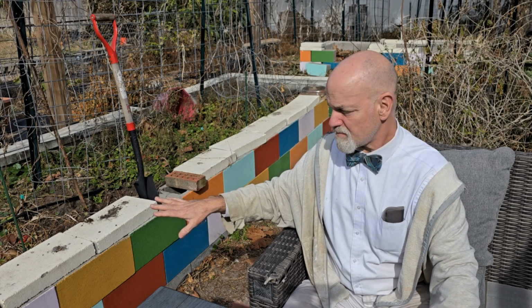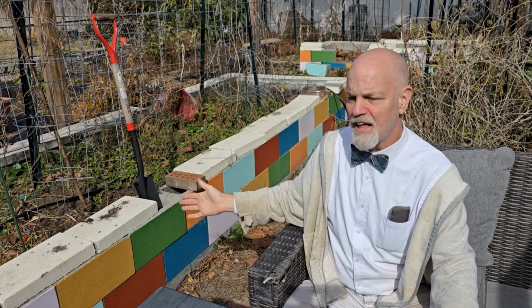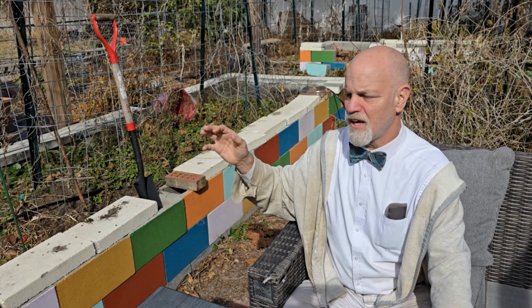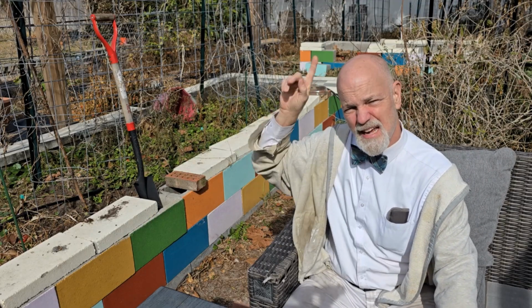Now, the bricks, they look beautiful. I'll admit, I enjoy them. They bring me joy just coming out and seeing this. And yes, they're just dry stacked. They don't move. They sit there, they hold the compost just fine. They don't move. They stay in place. The only time they do move is when I go and move them manually.